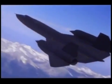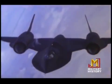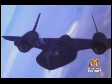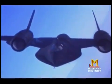As the SR-71 accelerates through Mach 3, the triple sonic boom is followed by a blast of heat radiating from its black skin that reaches temperatures of 1,100 degrees. It truly flew through the air like a hot knife through butter. It really did. So it was pointy on every end, but it had elegance. But it was an elegance that was designed for performance.